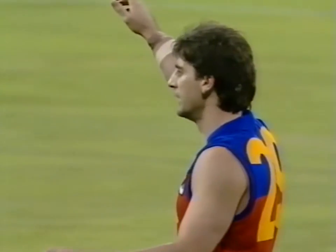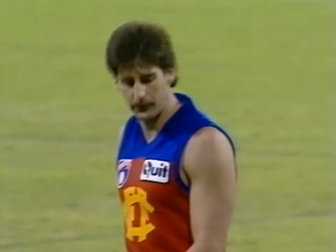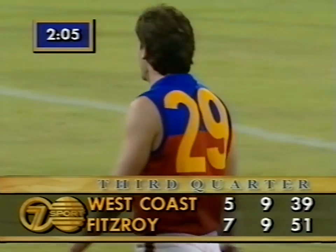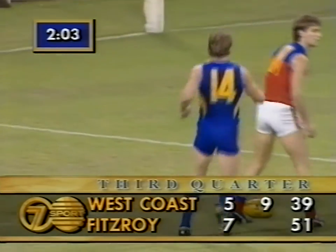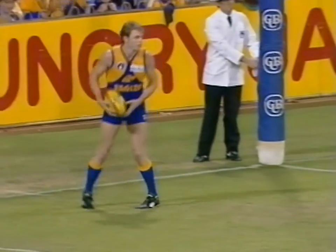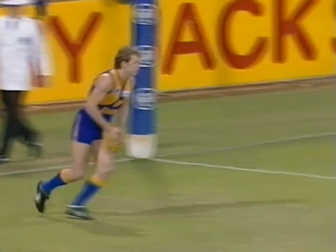So Fitzroy has had about 3 or 4 chances where you'd say that 50% of the time they should have converted, and they haven't got one. They're keeping the Eagles in it, Bruce, aren't they? They are, by not putting the score on the board. You just wonder if they've gone slightly defensive in their attitude and in their play here. I get that feeling. I think they're trying to save this game, and they're a long way from home.